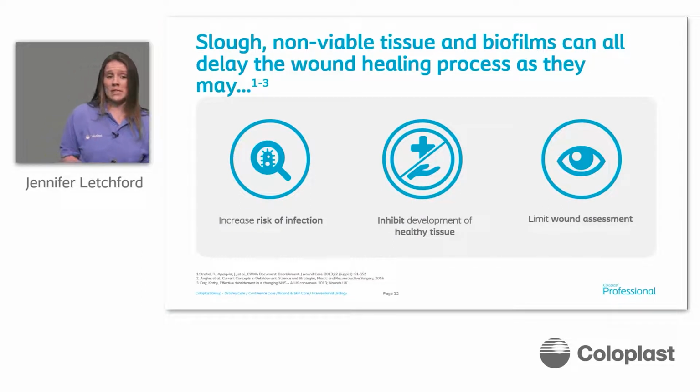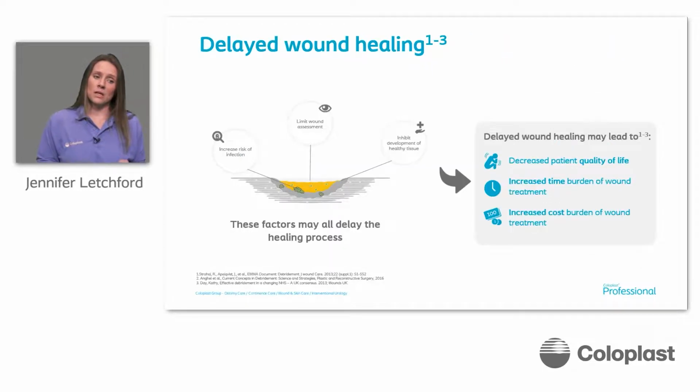We know from research that slough, non-viable tissue and biofilms can all increase the risk of infection, but also slow that healing process, keeping that wound in its inflammatory phase of healing. So we see increasing risk of infection. Slough and devitalised tissue will also inhibit that healthy tissue formation, and they can limit wound assessment, which leads to delayed wound healing.